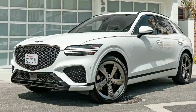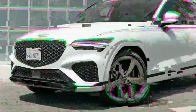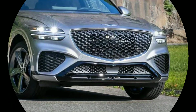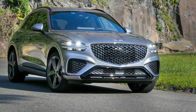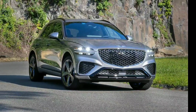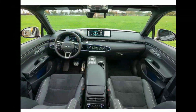2023 Genesis GV70 2.5T follows the 3.5T. I was very satisfied with the Genesis GV70. I recently compared it with BMWs. Like the first car we reviewed, both are 3.5T 6-cylinder versions. Do you have any information about the 4-cylinder model? We found that the base model GV70 sacrificed little compared to its more powerful sibling.